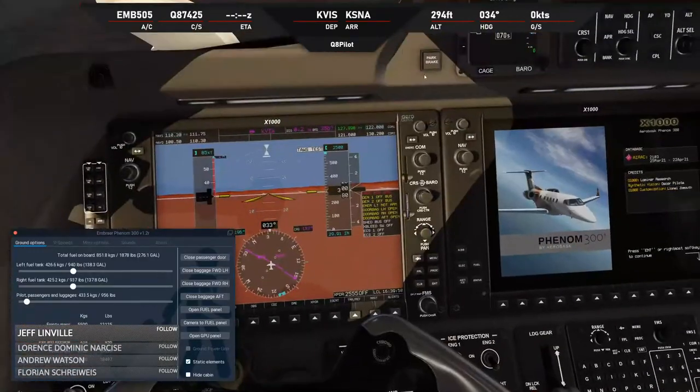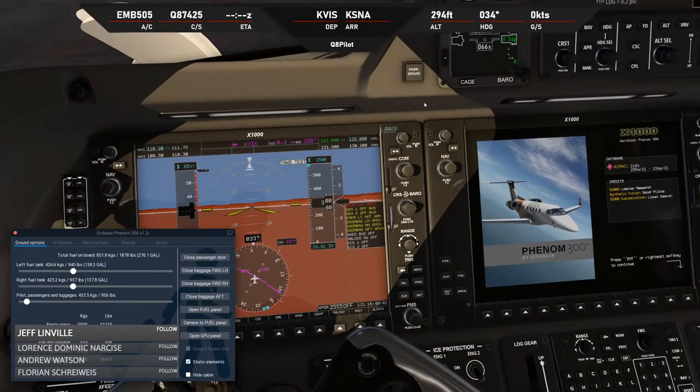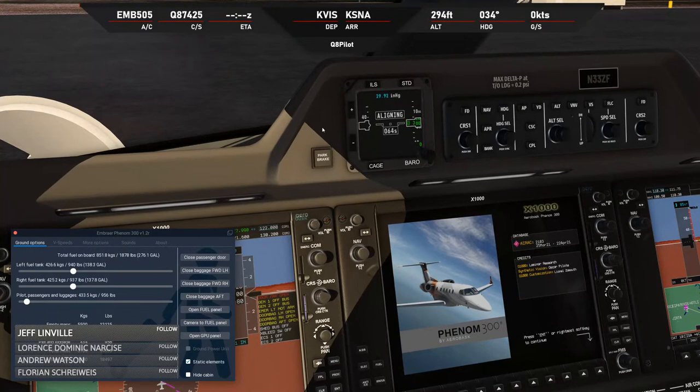So I'm not sure why Aerobask removed the Aerobask button here, probably for extra realism. So there used to be an Aerobask button here to bring up the control panel, but they moved this here to the aircraft registration number for some reason.